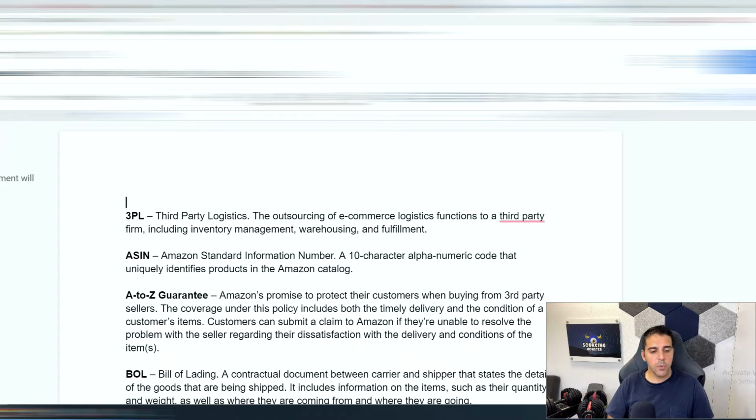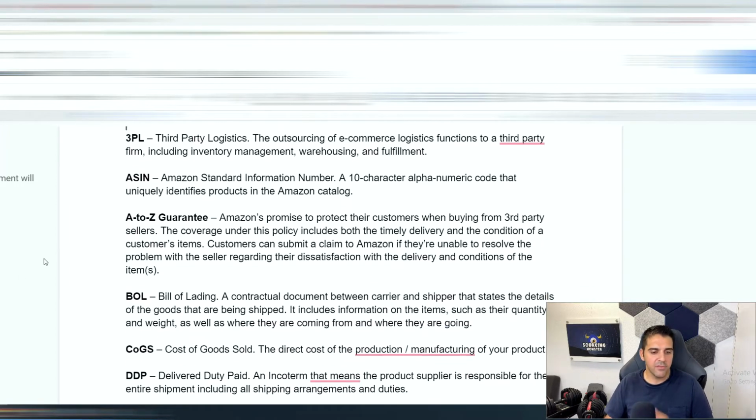ASIN, next one, ASIN. So ASIN would be something that you use every day. That's the first thing that you hear. ASIN stands for Amazon Standard Information Number, and it's a unique number that Amazon generates to identify your product. So every product would have its own ASIN. Under that ASIN, you can have multiple SKUs, multiple versions, or multiple sellers. So I'm not going to really dive deep into that.